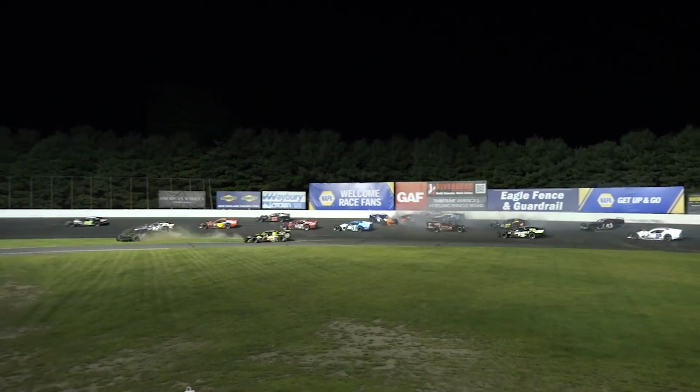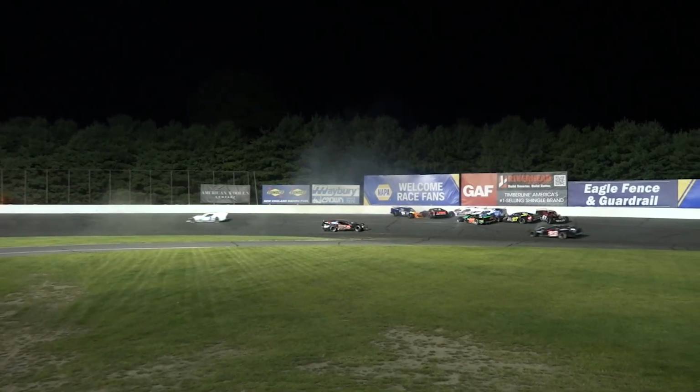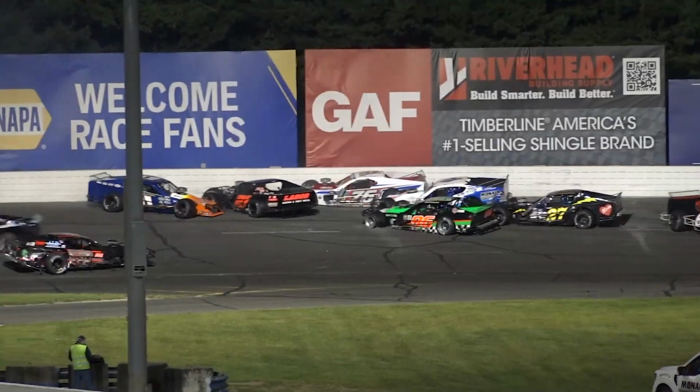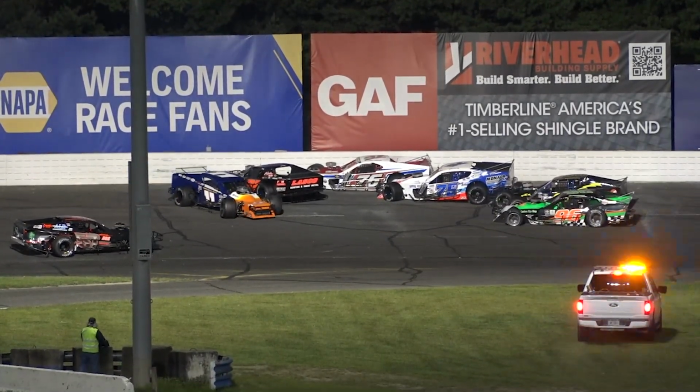One car gets crossed up. Everybody scrambles. The car that got crossed up, Tyler Hines, kept his foot in it and kept it to the inside of the racetrack. Everybody else collected in the pile up to speed.